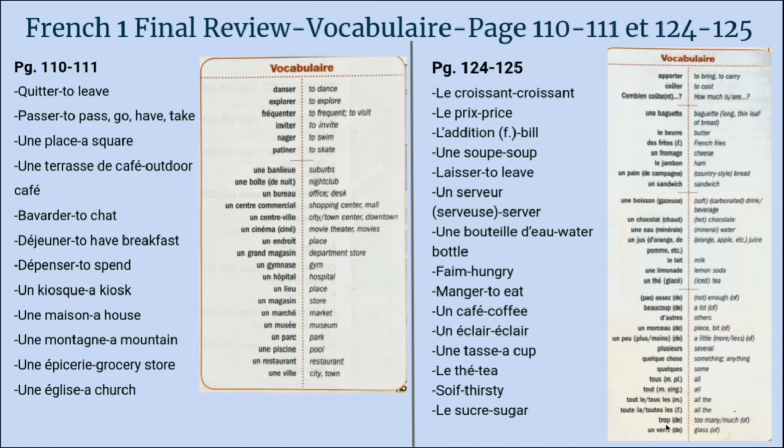And then too many or too much would be trop de. And then glass, like a glass cup, would be un verre. Or if you wanted to say a glass of tea, say un verre de thé. So you can also go over here. Just memorize these indefinite articles, the masculines and feminines of all of these.